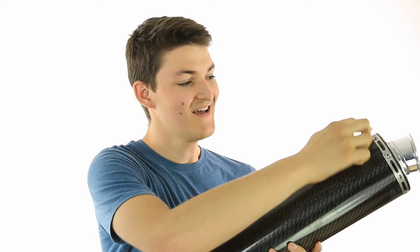The other thing with the brittleness is that it tends to crack, so you have these clamps on your carbon fiber muffler, but you have to make sure that they're snug at all times, because if they're not, they may rattle around a little bit and that can actually crack the resin on this carbon fiber finish.